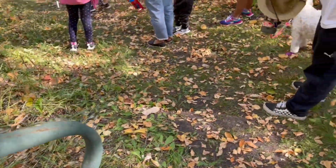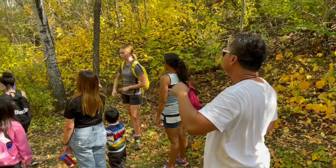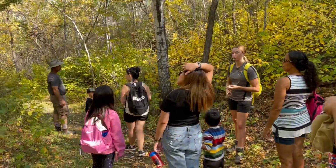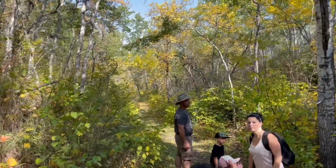You'll still get some deer, but they're going to move throughout these thick areas a lot less. So we're going to get smaller animals. So things like rabbits and raccoons and squirrels and birds and porcupines. Porcupines are a really interesting one.